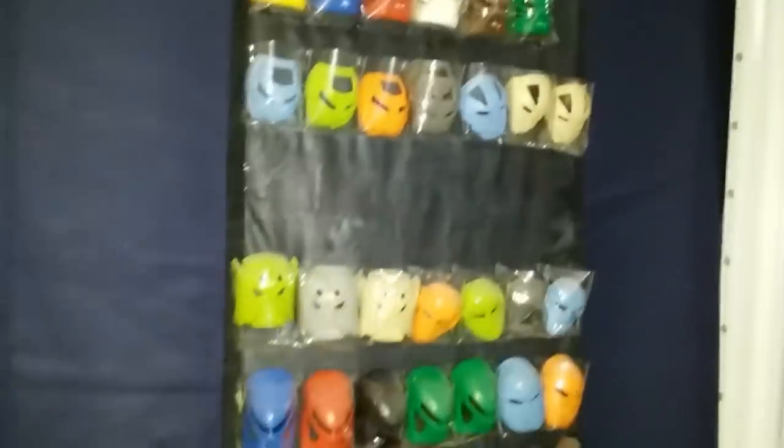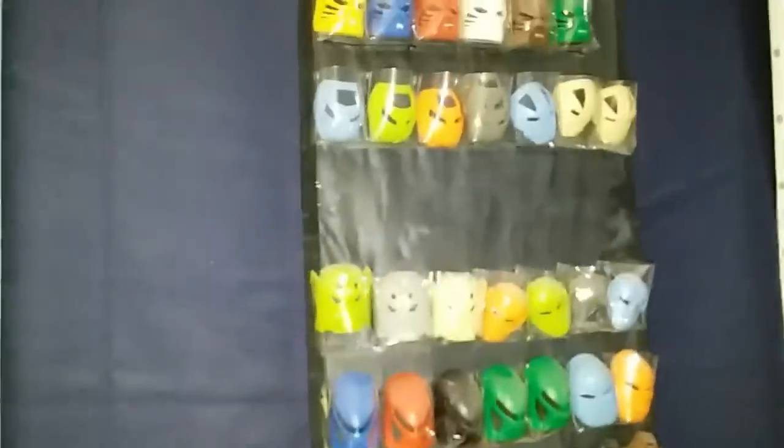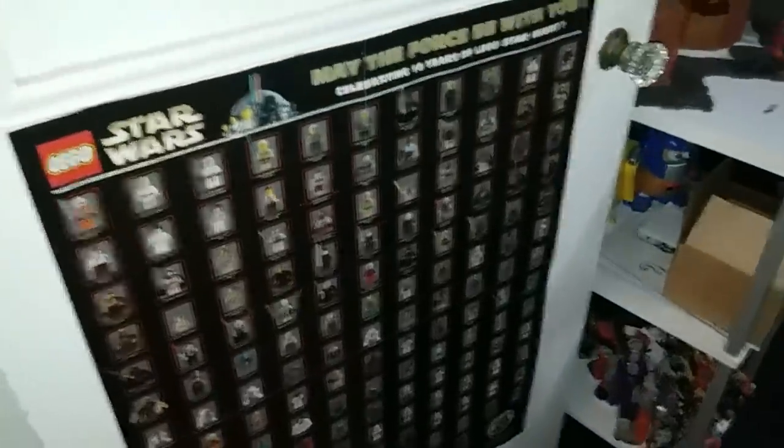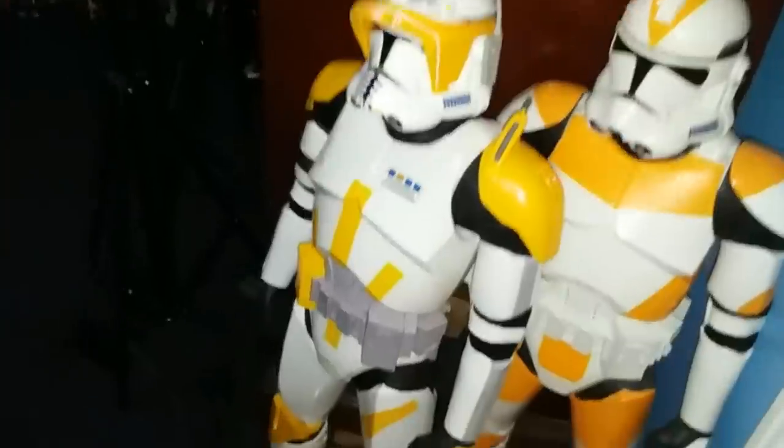But yeah, here's the Bionicle Mask Collection. Did a video on this a long while back, and apparently this is quite the valuable thing. I got most of them just with the set, but I love that collection. Then there is a 10-year anniversary LEGO Star Wars minifig poster. Now we're past 20 years, so that's kind of crazy. And then to the right here, we have my Big Cody and Big 212th. God, I love those. And then, as you walk in, the first things you're kind of greeted with: Transformers Masterpiece, and then Cybertron, some other big figs.